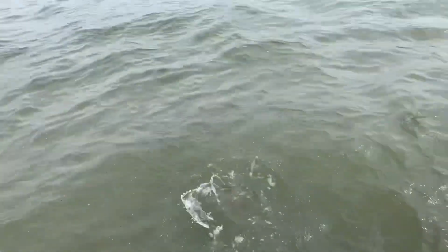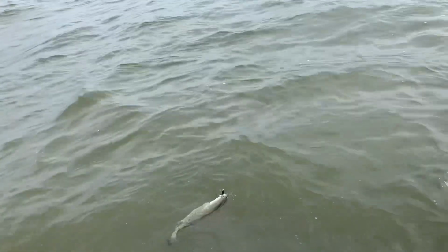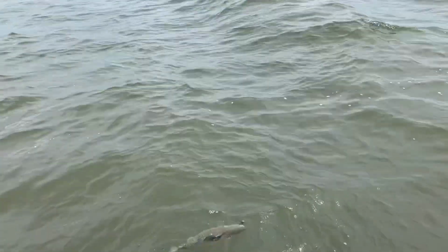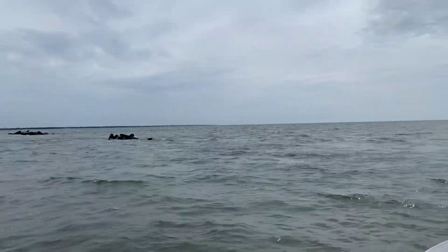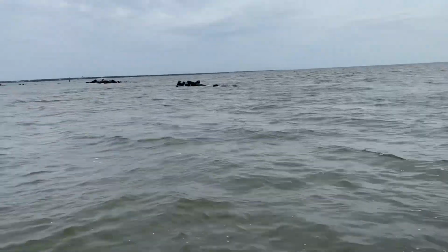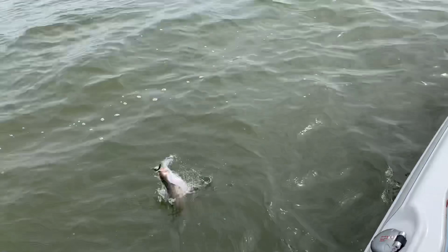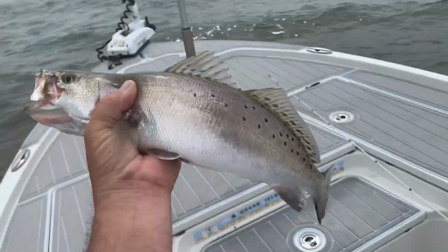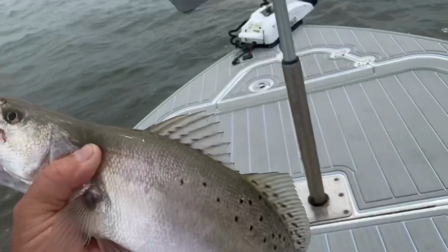But the one, I tried to get the camera for y'all, and she just unhooked. I don't know what happened, but I mean, taking drag like a redfish. It came up to the top, shook its head, and boom. Anyway, I had to move a little bit down over here. Found a few over here. It stopped at the end over there, and I moved down, and my second bite right here, so we'll see what happens. That's a big old beautiful trout, man. Fat, fat, fat. About 18 inches. Pretty fish.